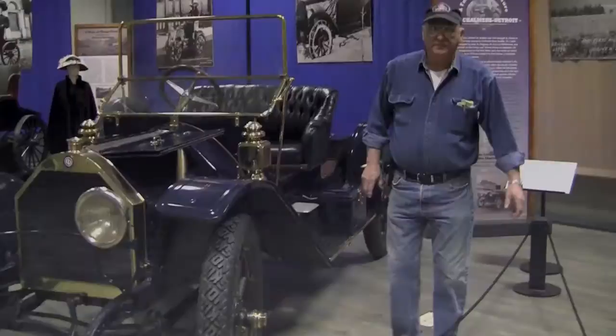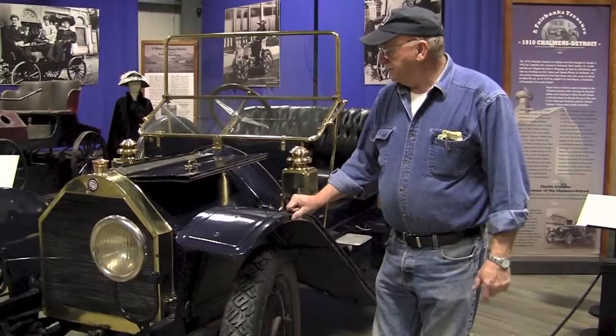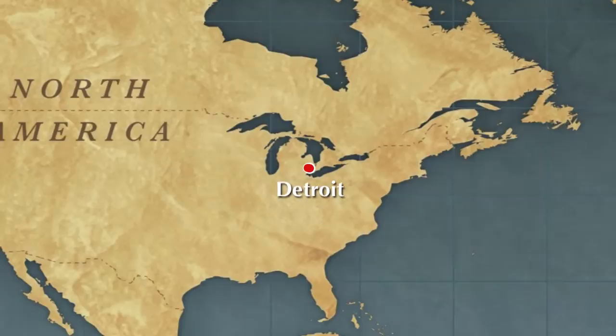This is what's known in Fairbanks as the Creamer car. This is a 1910 Chalmers-Detroit. Little Model 30, great little car. It's been in Fairbanks since 1912. Interesting history when you think about getting a car from Detroit to Fairbanks.